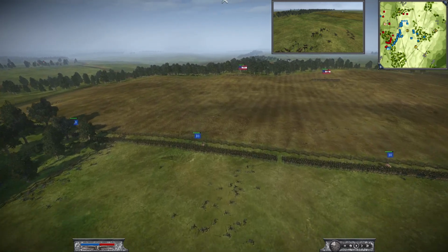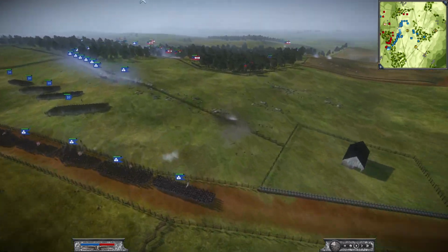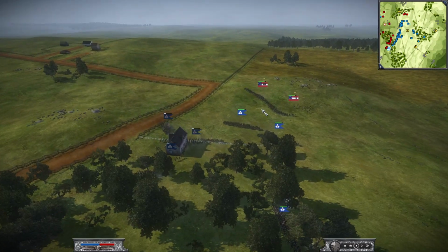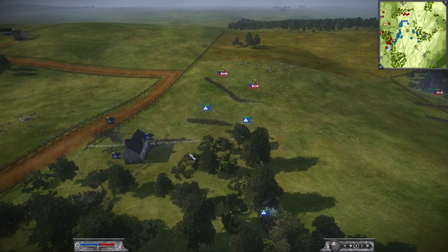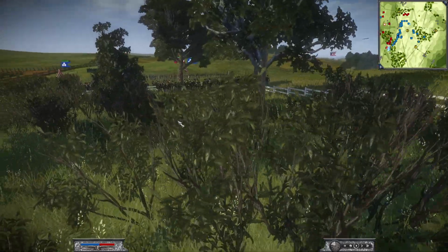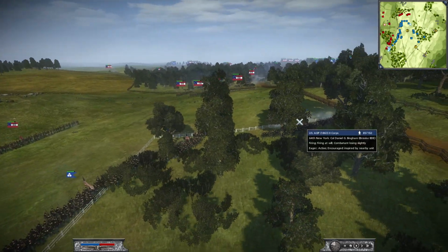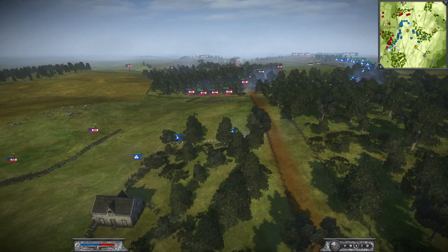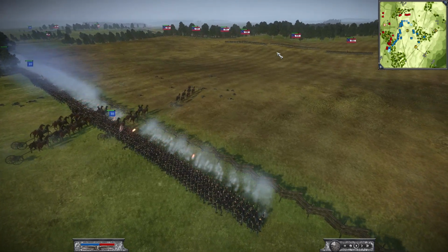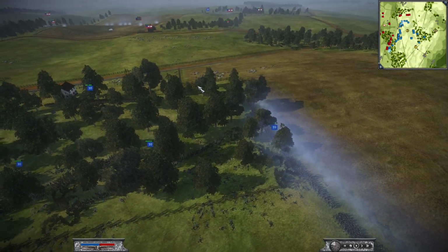Alright, and it looks like the other half of Pender is about to attack. Pender's pushing him over here. Let's see if he defends this little house and the little picket fence. The fight has come.